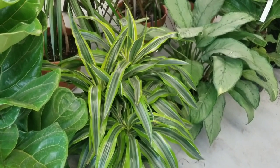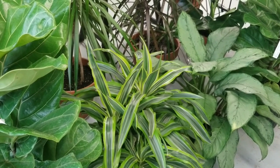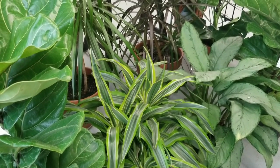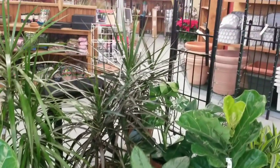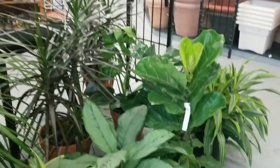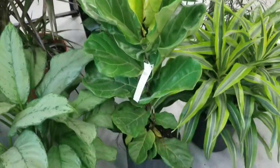I know there's some controversy over how to pronounce Dracaena. I actually found out that I think it might be pronounced like a K. So it might actually be Dracaena. But I think I'll stick with Dracaena because I think it sounds prettier. And that's what we do in the English language. We change things to sound prettier, right?